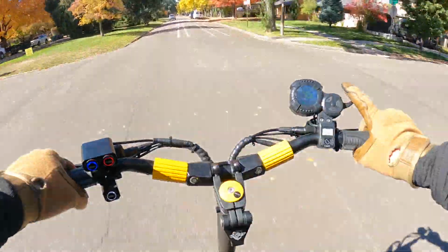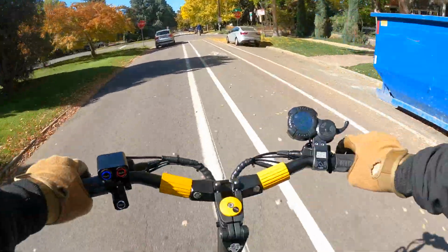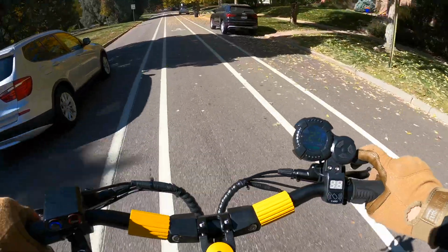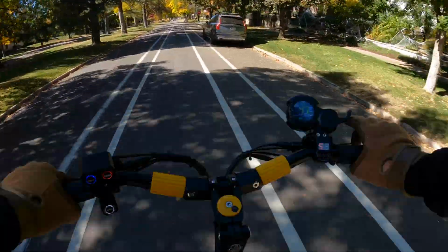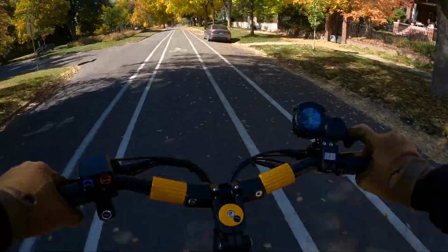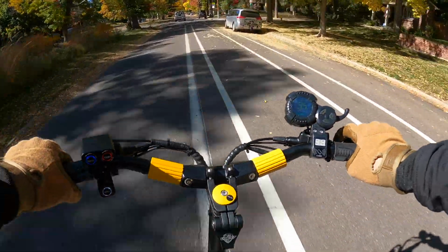Feels good to be back on a scooter. I've been riding a lot of EUCs lately. EUCs are fun, but scooters are just a different type of fun. There's some things about scooter safety though. Gotta make sure you worry about slide outs. Fall is beautiful, but those leaves can be slippery.